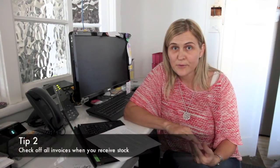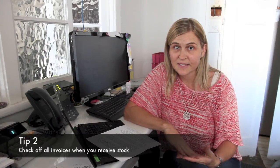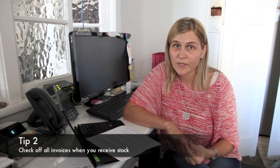Second tip for bookkeeping is definitely check off all of your invoices when you receive your stock from your suppliers. So keep the order that you've submitted with your supplier, and then when the order comes in, check it off against the invoice and check off you've received everything that you have ordered, because suppliers are notorious for sending the wrong item or placing something on back order and not letting you know about it.